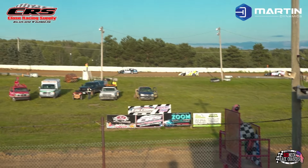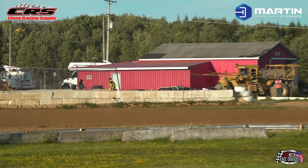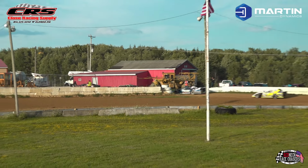So that right there wraps up your heat races for the UMP Modifieds. Heat 1 went to Rich Michael Jr., Heat 2 to Mike McGee, and Heat 3 to the Jet, Zach Johnson.